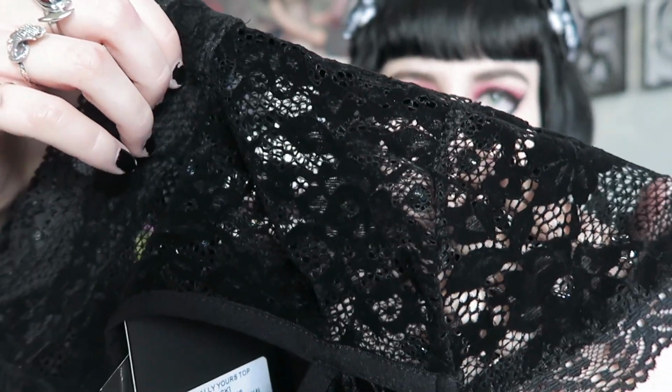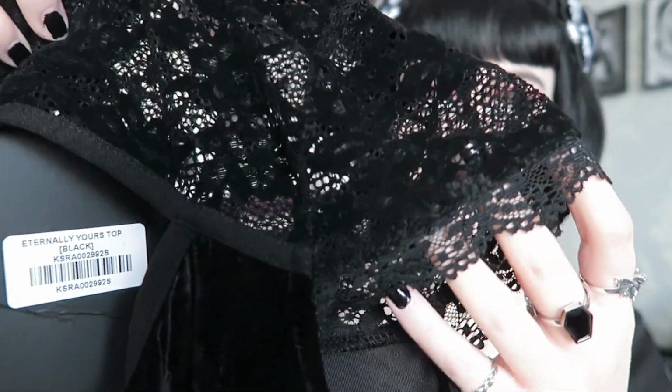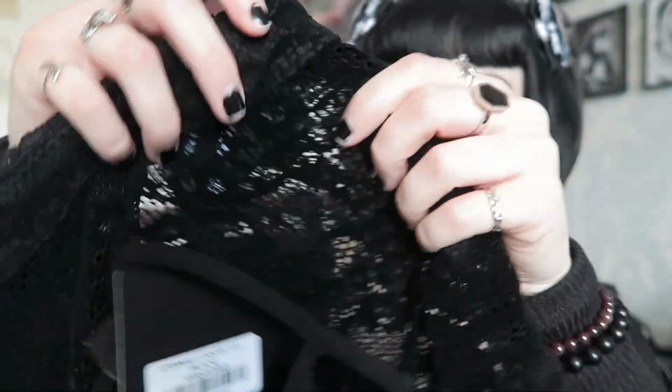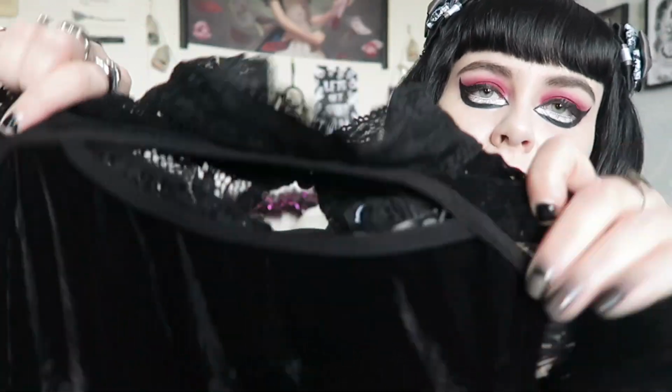It's not actually lace, which I didn't know. And then it's got this little frill on the sleeves, and then it's got the keyhole kind of cutout, which I really like. And then the rest of the top is just a really nice, again, very soft velvet that's the same softness as the dress. It does also have a zip on the side, so you can very easily get into it.